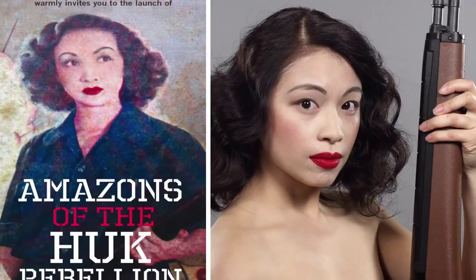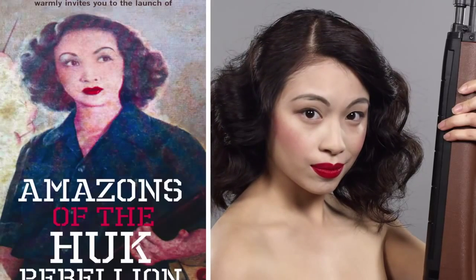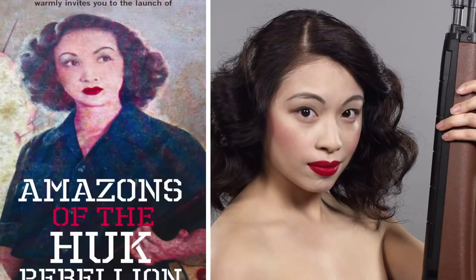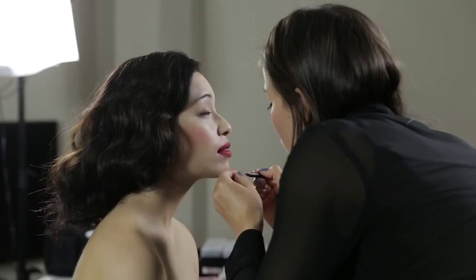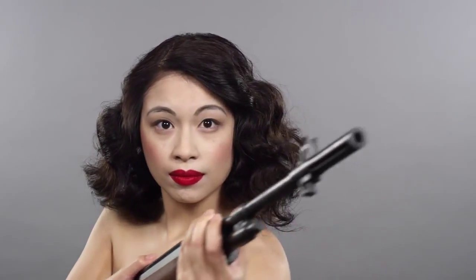My favorite look might have been the Huk Amazon warrior woman. During the Japanese invasion during World War II, there are these women that are actually participating in the suppression of the incoming Japanese forces. So it wasn't unusual for women to be militarized in some of these rebel groups.